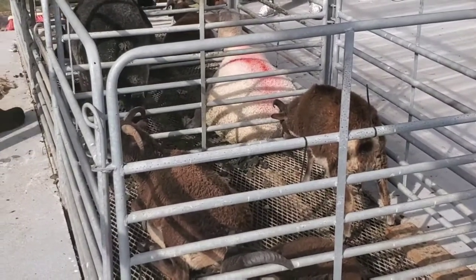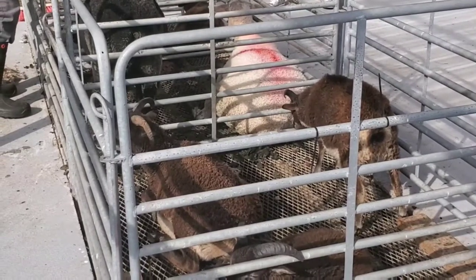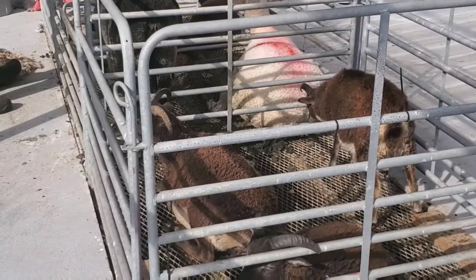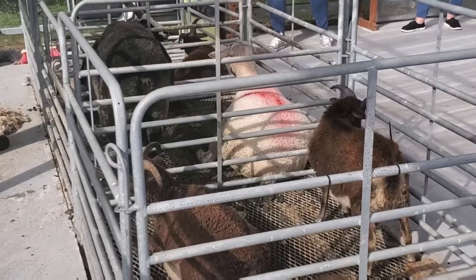And the people that are surviving have upped the prices to try and survive a little longer. But it's only my opinion, but I would say in a few years' time here, there won't be a wool industry in Ireland.